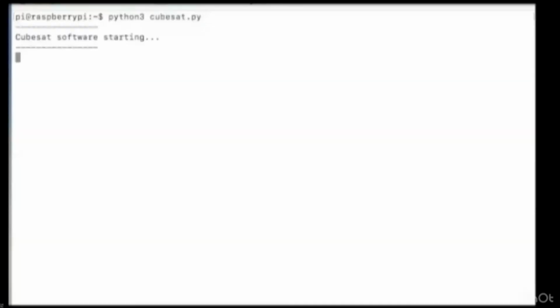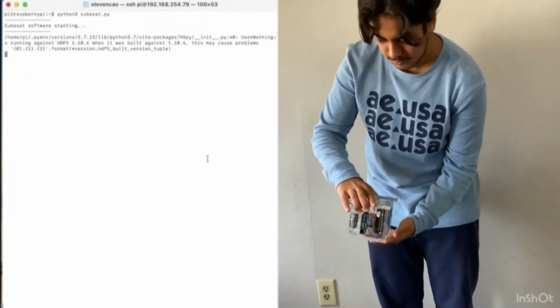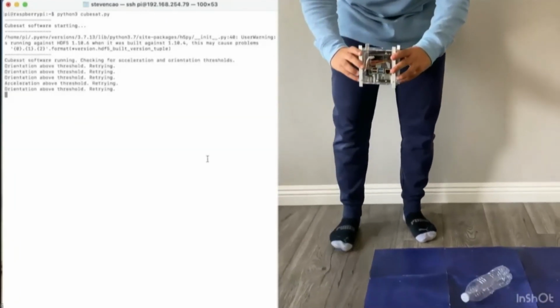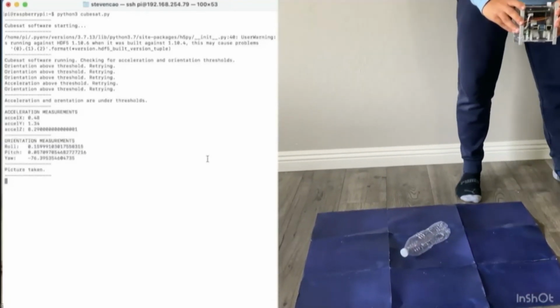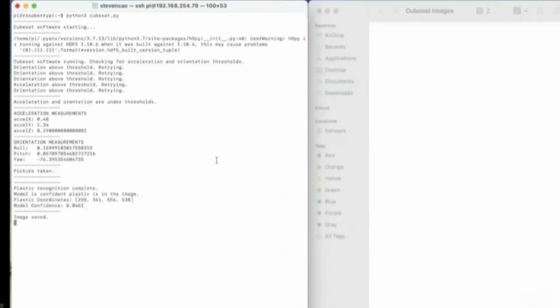Here's a demonstration of our CubeSat. The software starts running and checks that the acceleration is under the threshold to avoid taking blurry images and that the orientation is facing downwards. Once these conditions are met, the CubeSat takes a picture and sends it through the machine learning algorithm to identify plastic. The model stores the labeled image if it is confident that plastic is present and returns the coordinates of the plastic.